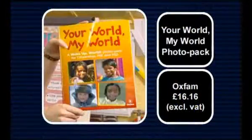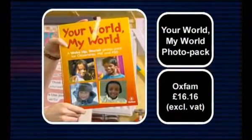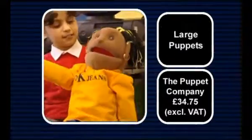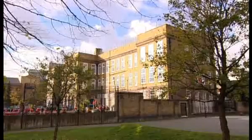In this programme we'll help you choose resources that will make a real difference to your teaching. And today the resources we'll be looking at will cover primary PSHE and citizenship. The resources we'll be looking at are Your World, My World photo pack by Oxfam and Large Puppets by the Puppet Company. Both of these resources deal with the concepts of friendship and relationships amongst young children. And later, with the help of our panel, we'll be reviewing how effective these resources are within the primary PSHE citizenship curriculum. But first, let's see them in action.